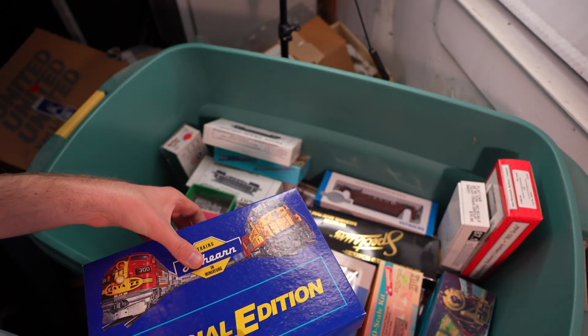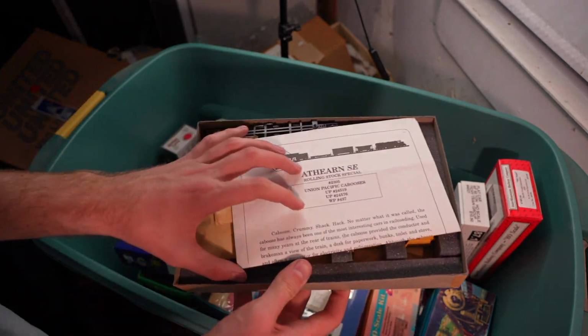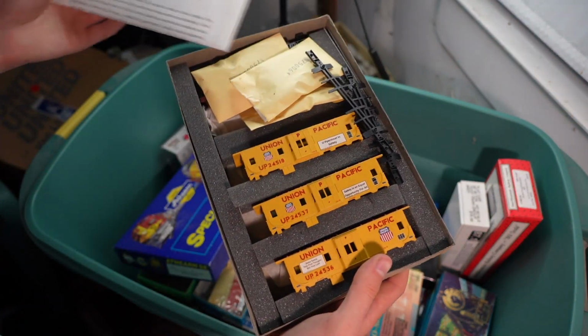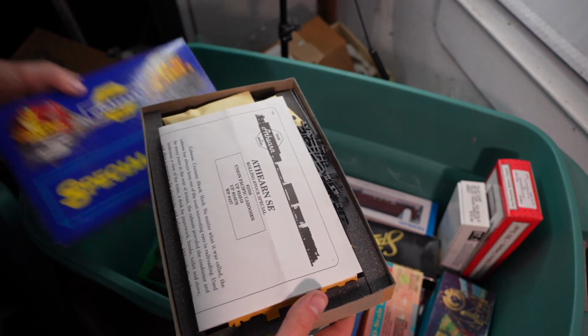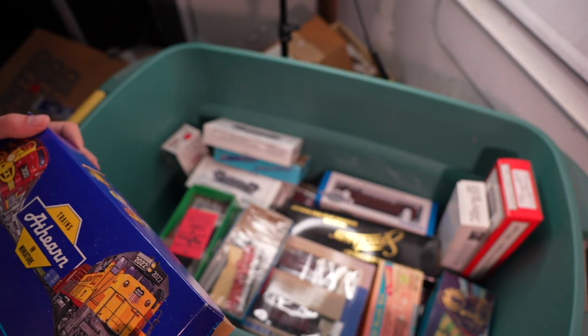It's one of these Athearn Special Edition boxes. What do we have in here? We have 3 Union Pacific cabooses. Wow. I did not expect this to be a 3-pack, but that's awesome. Really, really cool stuff there. I love the box artwork on these two.